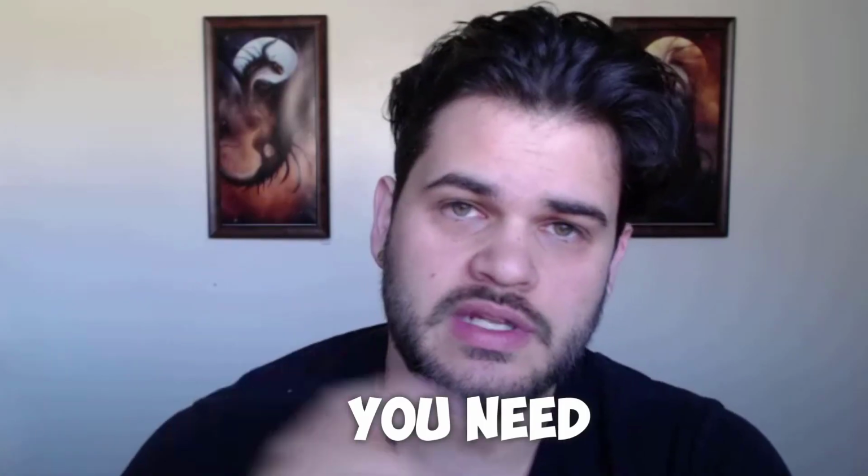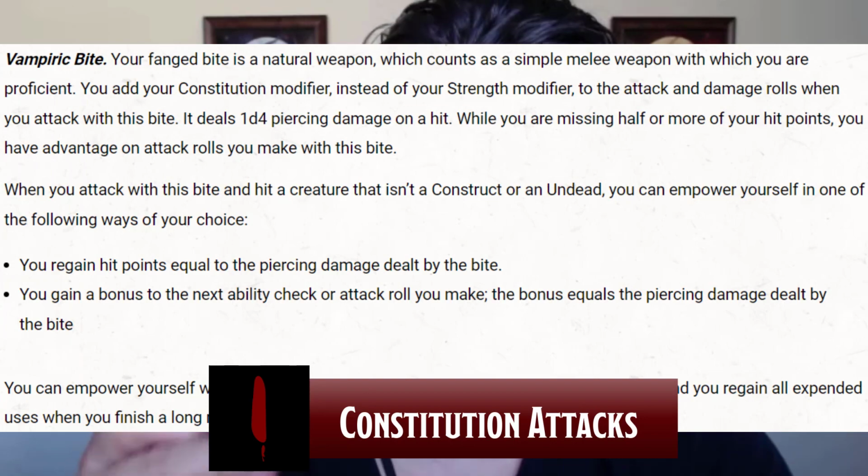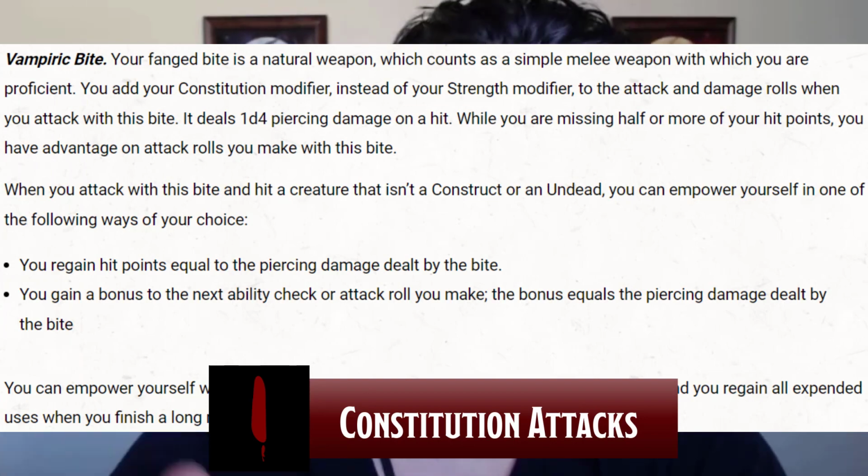This is 5 things you need to know about Dhampir's Vampiric Bite. Number 1 is the Vampiric Bite uses your Constitution modifier for its attack roll, both attack and damage.